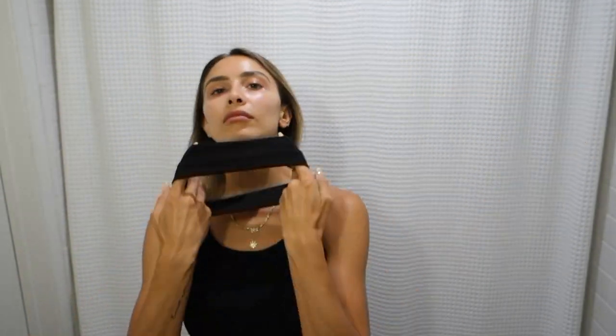You guys, yesterday I got the geisha tool from Sephora. I used it last night and literally I have seen such amazing results in this. I've only used it one time.